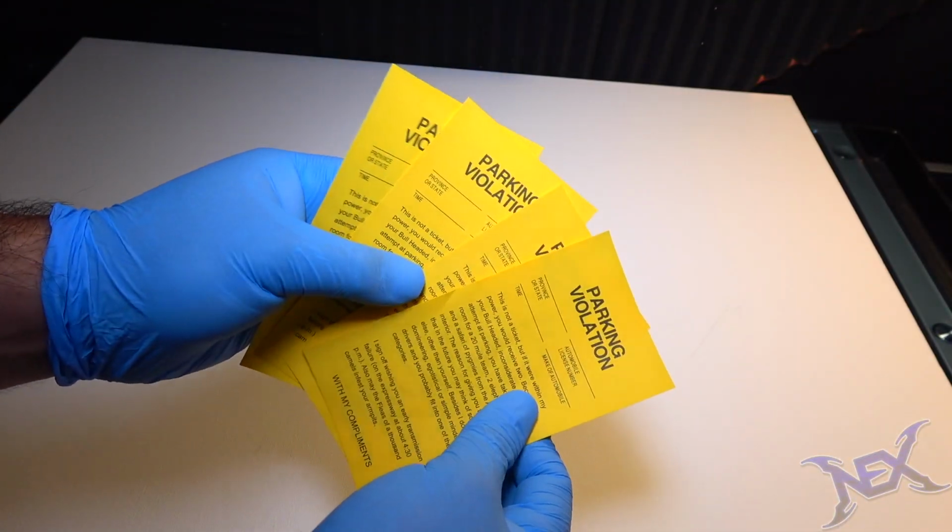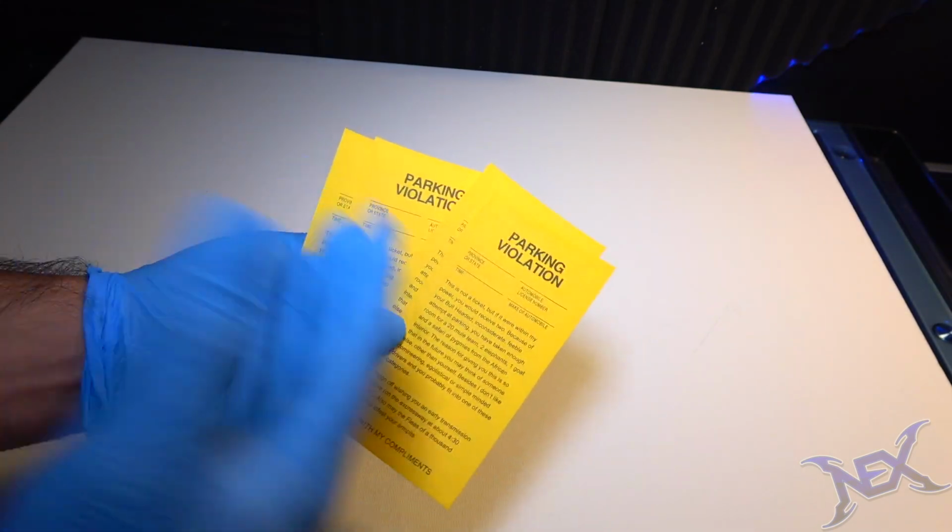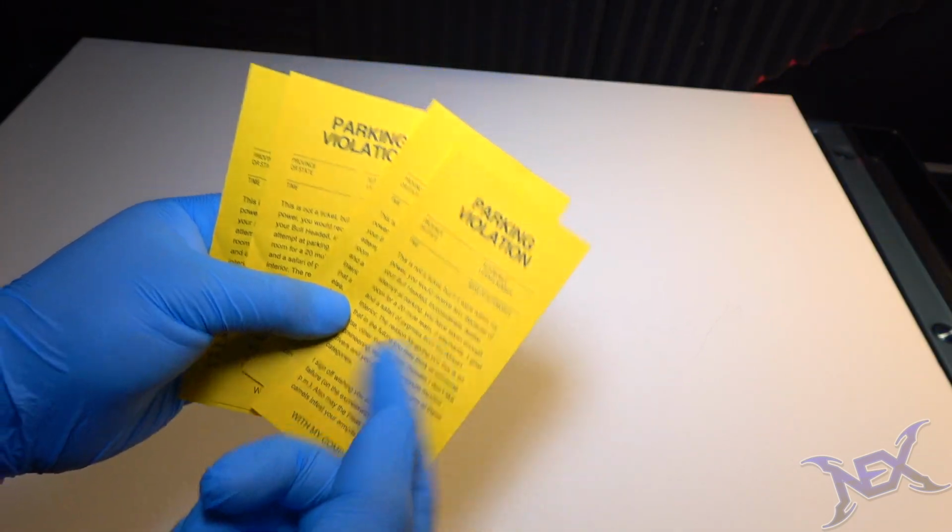Here are the parking violation tickets, and I'm not gonna give these any stars whatsoever. They're just not funny. On the writing here, it gives it away instantly.